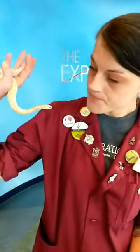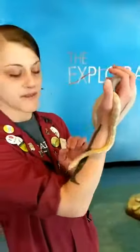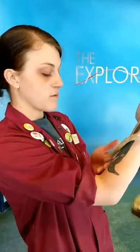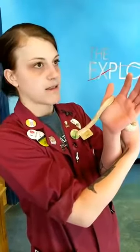So you said they're related to garters, but I know garters have live birth, and these guys lay eggs. Yeah, so they are in different subfamilies of the colubrid group of snakes. But rat snakes like these guys, or the black rat snake, there are a couple of different rat snake species throughout the States, and the milk snake, those guys all lay eggs, and they don't have as many babies either.